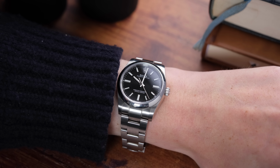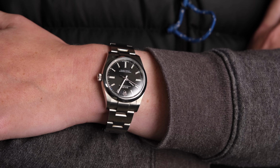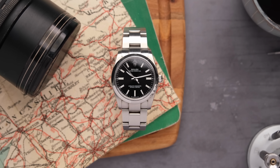So me and this watch kind of fell out of love for a bit. I got into a bad cycling accident in March, and this was the watch I was wearing, and it just kind of had some bad juju for me. But I've been wearing it again lately, and we've been falling back in love. Just such an easy watch to choose. The specifications are awesome. How can you argue with the Oyster Perpetual?